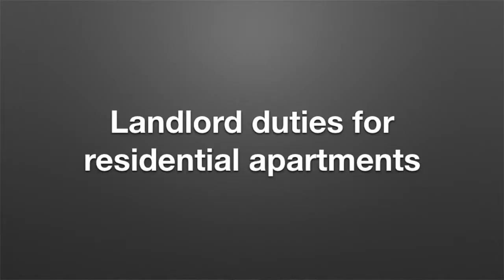Now let's get into what a landlord's duties are as far as residential apartments go. The baseline is that a landlord needs to comply with health, housing, and building codes. And if there aren't any codes, then the landlord needs to maintain roofs, windows, screens, doors, floors, steps, porches, exterior walls, foundations, and all other structural components in good repair and capable of withstanding normal forces and loads. The landlord also needs to keep the plumbing in reasonable working condition.